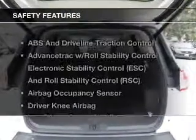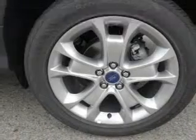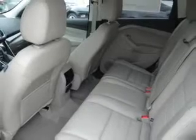If safety is a high priority, rest assured knowing that these top safety components are included. Side airbag, traction control, stability control, low tire pressure warning.